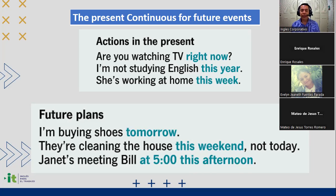They're cleaning the house this weekend. Not today, Tuesday. Saturday and Sunday, right? It's the future. Not today. The future. Janet's meeting Bill at 5 p.m. this afternoon. So this is future, right? In this moment, it's early. Early, but later at 5 o'clock this afternoon, Janet's meeting Bill, right? Later.